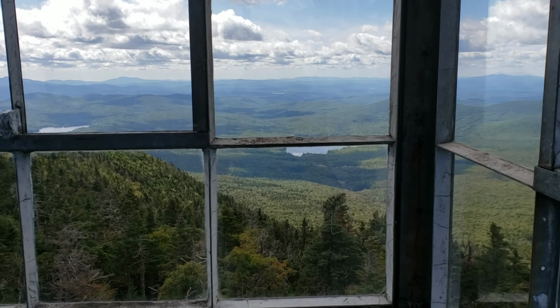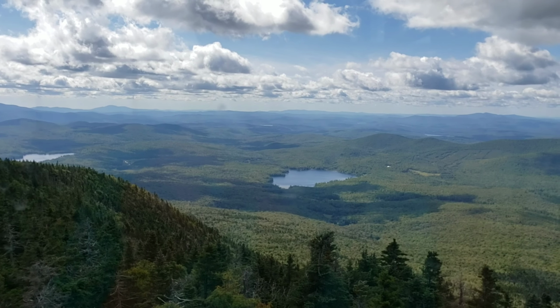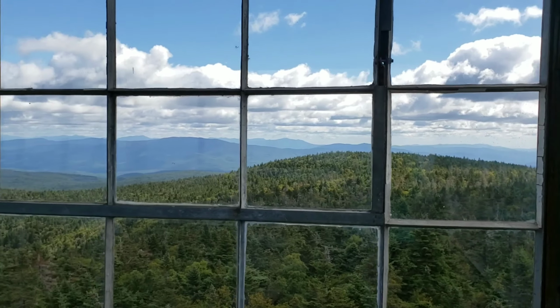So this is pretty neat because you get to come up here in this fire tower, because sometimes they lock the very top. But yeah, there's some nice views out the windows.